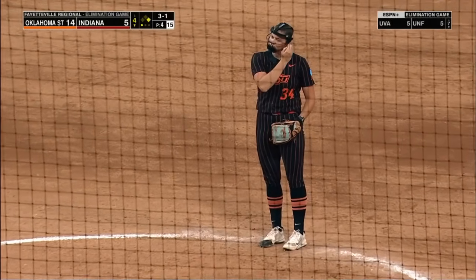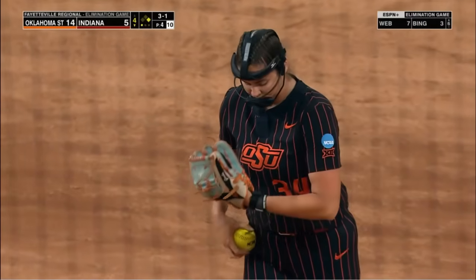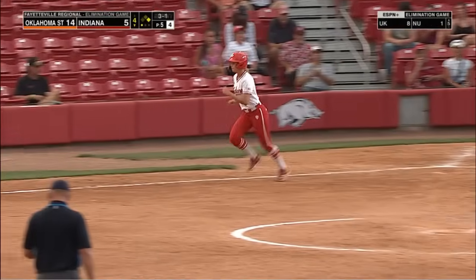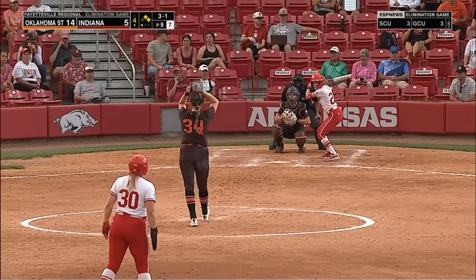Then a year ago, 75 1/3 innings in 20 games. Battled some arm issues, but they recruited her because she's a hard worker. In fact, Kenny Gajewski says she's a workaholic, one of those players who sometimes you have to tell. Release point, the ball out of her hand.